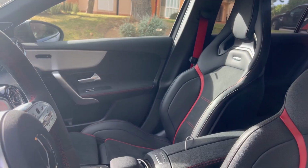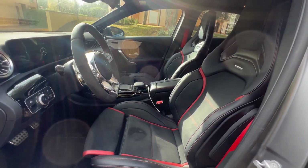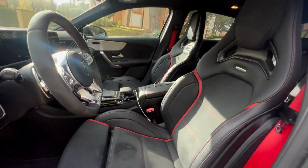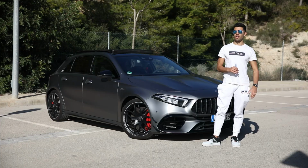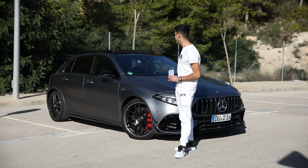Compared to the old A45, this one has around 50 horsepower more. The 4MATIC Plus system is a lot better now. Also, the turbo is bigger. The car has almost all the extras fitted. So that's basically the A45.